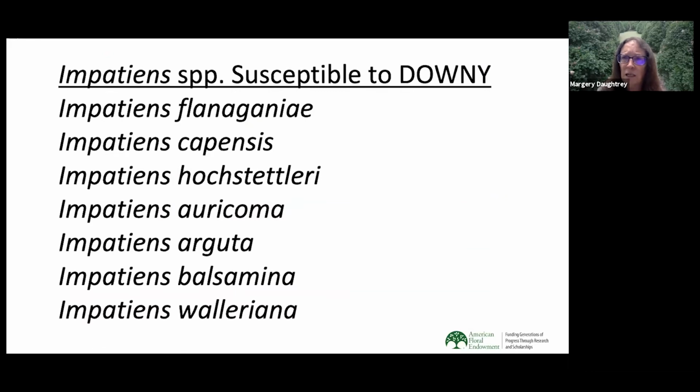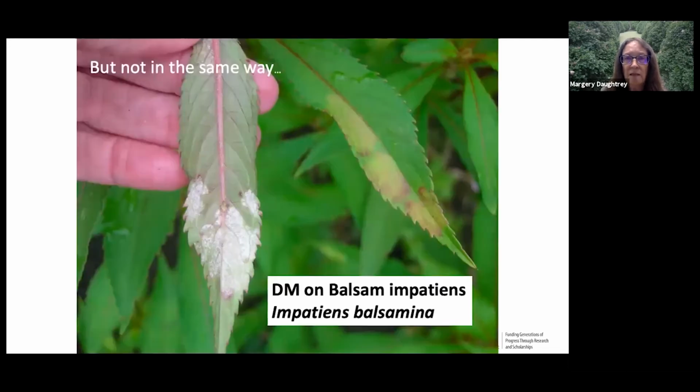So we began to look at other species of impatiens to see how widespread this problem was. And we were able to find that a number of other species of impatiens, some of which are slightly familiar and some of which are ones we never hear of, were susceptible to downy mildew. You'll see the Impatiens balsamina there, which is the balsam impatiens, one of the more familiar ones. And it's a good example of how, although the disease would affect these other species of impatiens, it never affected them in the same way that it affected the Impatiens walleriana, our very popular bedding plant.